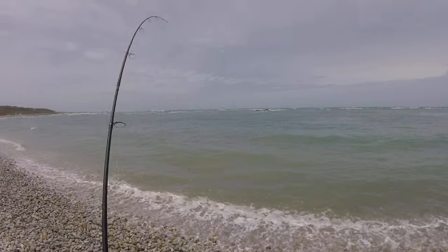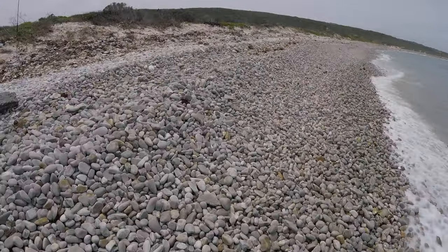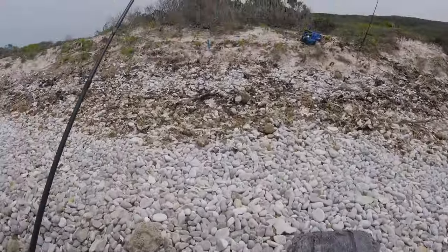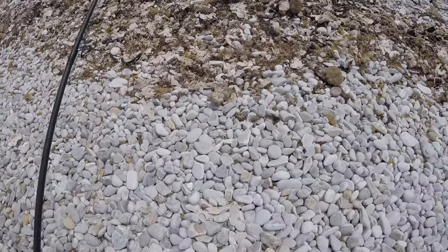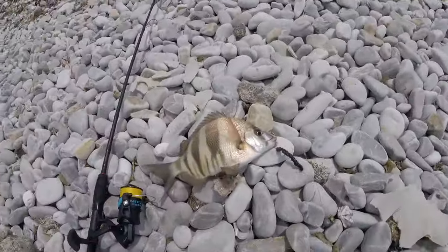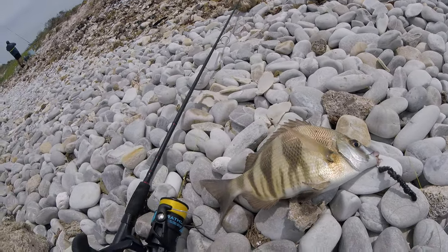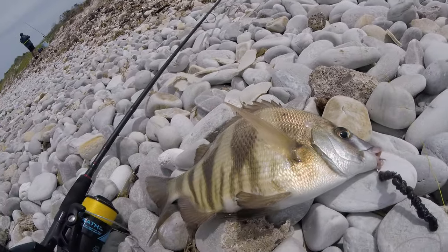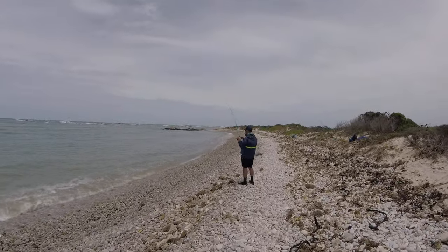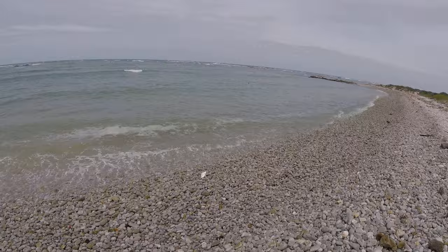Oh, it's like a volipet, zebra. Yep, it's a zebra, guys. Oh, it's the bloodworm. Beautiful little fish. And it's the first edible fish I've caught on my new rod and reel. Have a look at this. See what we have here. Oh, a little steenbras. Lovely.